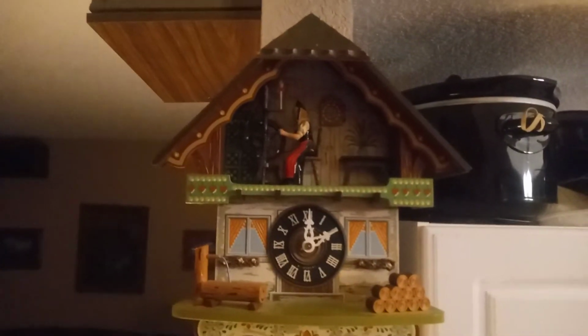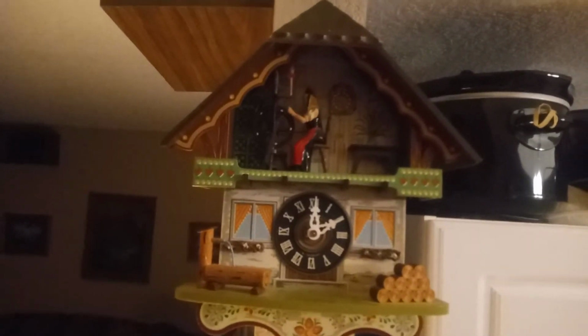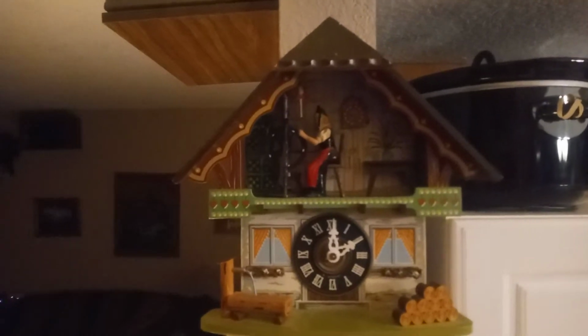And you can see the cuckoo door. There's a clock back there. Very beautiful clock.